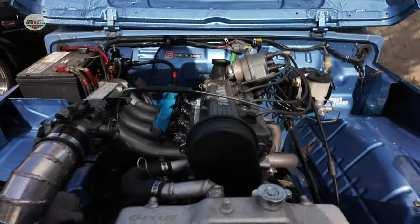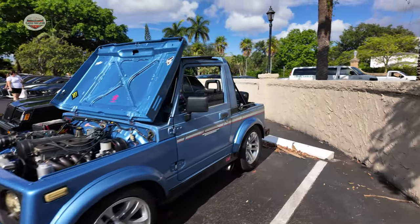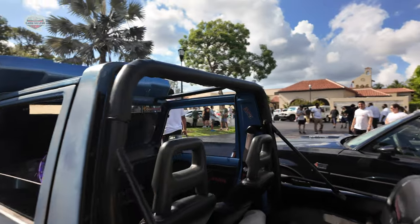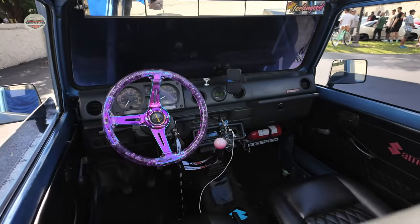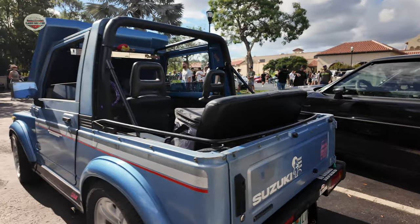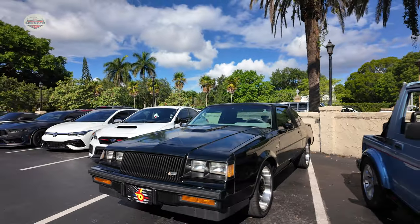First off, we got this Suzuki. Looks like a 1980s. LED lights. It's got the big rims. Looks like it should be at the Hot Wheels car show. This thing's pretty cool. Look at that interior. Fun little car. Look at the speakers. Looks like a 1987 Grand National.